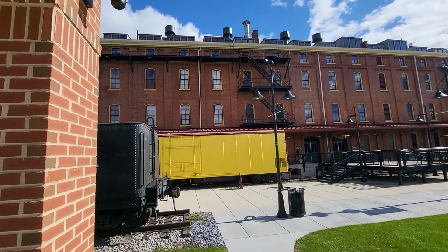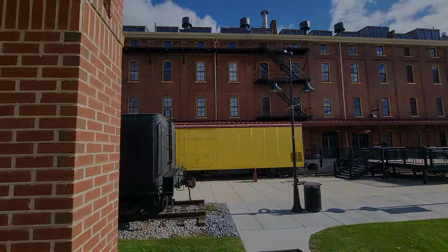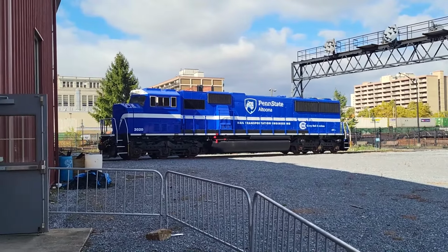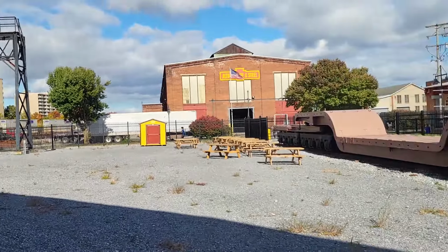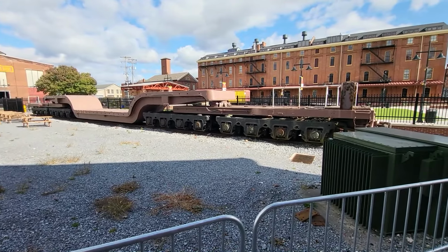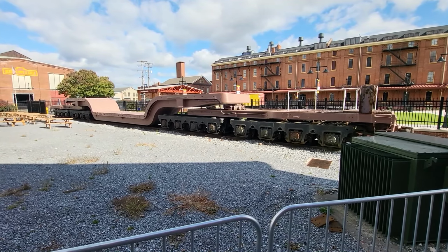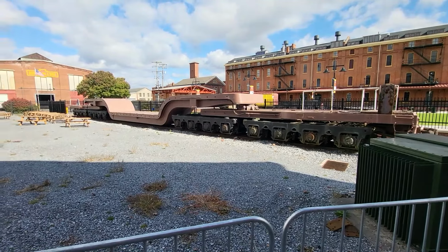All right, we are gonna go over and check out the roundhouse. Cool, Penn State Railroad Transportation Engineering. Little signal bridge there. And this car, there's no information on it unless there's some inside. But if you know what this was used to haul, let me know in the comments below. That's quite a car.